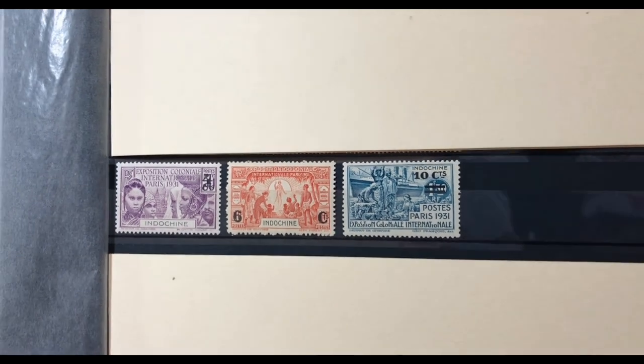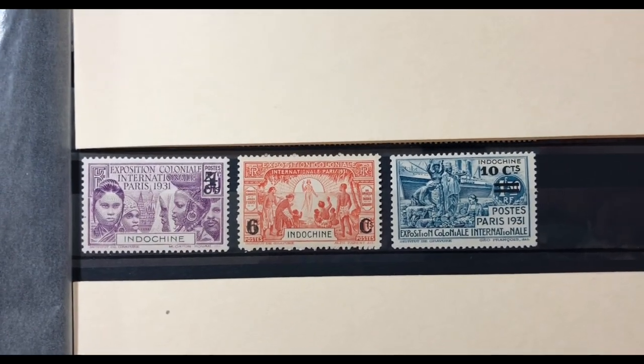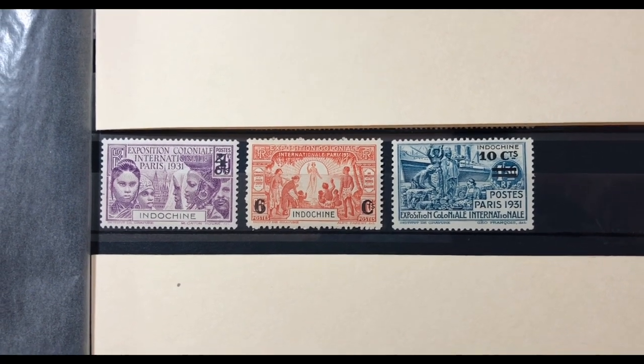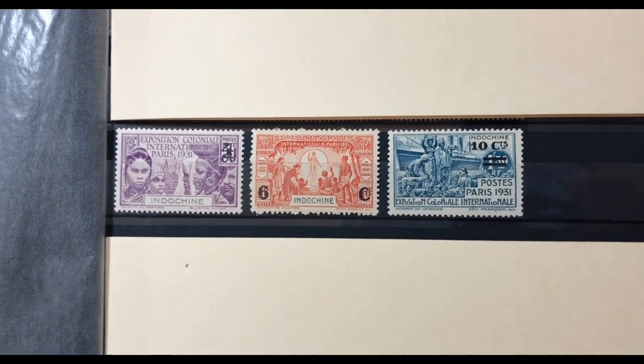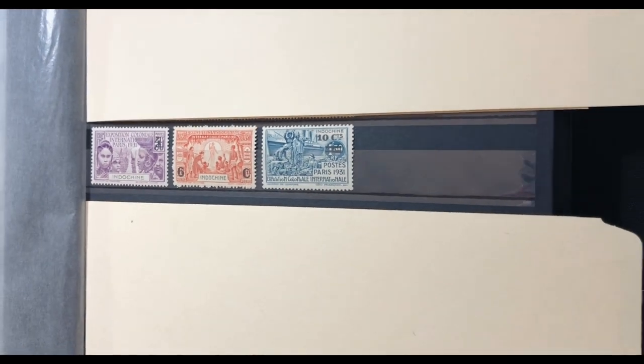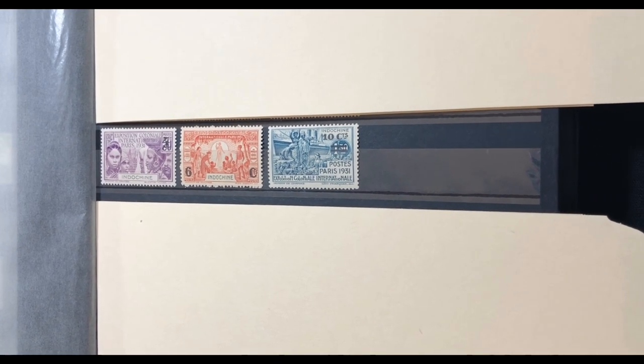This set comprises three stamps. It's Scott Catalog number 140 through 142. And the price for these stamps is $9 for the set in mint and in used condition. Again, it was issued in 1931, and that's it. That's all we have.